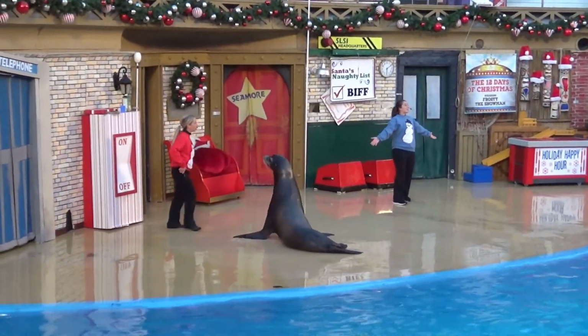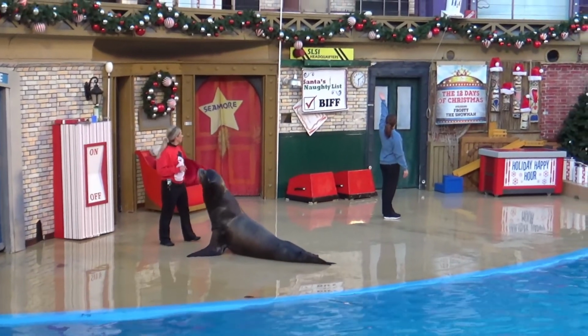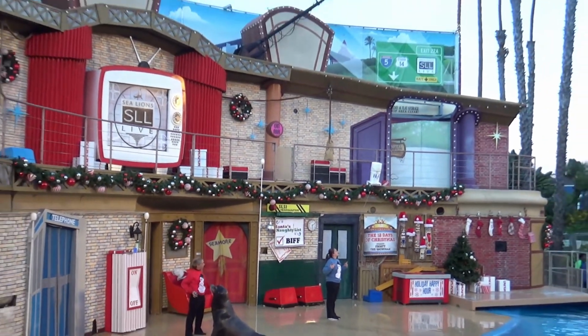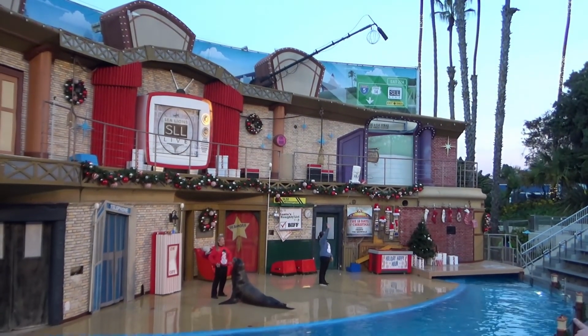It's now New Year's Eve. We have our giant crystal ball. It's time to cut out the old and bring in the new. Ready, everyone?